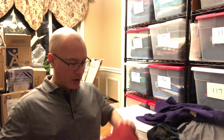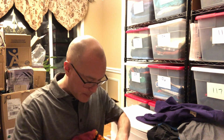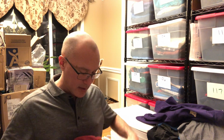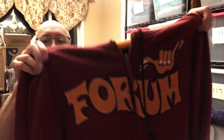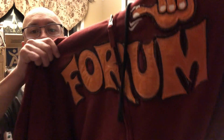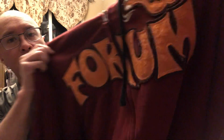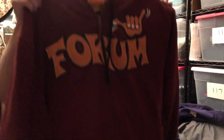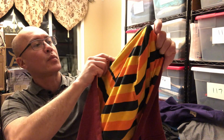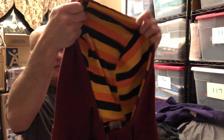All right, this next item is a hoodie. I paid $9 for this. It's an extra large. This hoodie says Forum across the front. When I looked at this hanging, the Forum is kind of this patch that's stitched onto the front. It's kind of like felt. It's a nice graphic, a little bit of a throwback vibe to it. The hood itself had these really cool stripes of brown, yellow, and orange, just like fall colors or whatever.